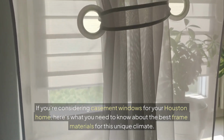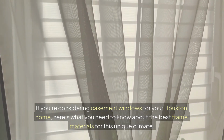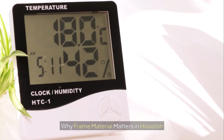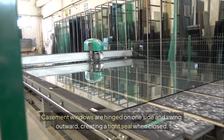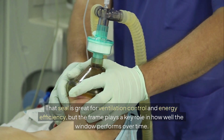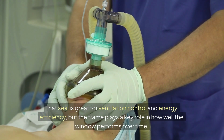If you're considering casement windows for your Houston home, here's what you need to know about the best frame materials for this unique climate. Why frame material matters in Houston. Casement windows are hinged on one side and swing outward, creating a tight seal when closed. That seal is great for ventilation control and energy efficiency, but the frame plays a key role in how well the window performs over time.